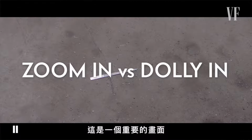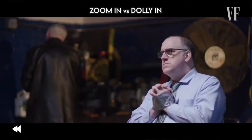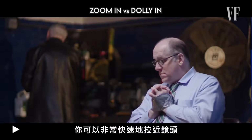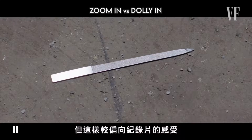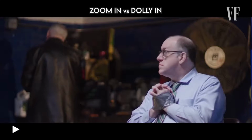This is an important shot. But if we want it to seem even more important, there are different ways we can zoom or dolly in to emphasize objects or emotions. You could do a very quick snap zoom. This immediately shoves whatever it's focusing on into the audience's faces, but it has more of a documentary feel. It might not be the best thing to do in this instance.